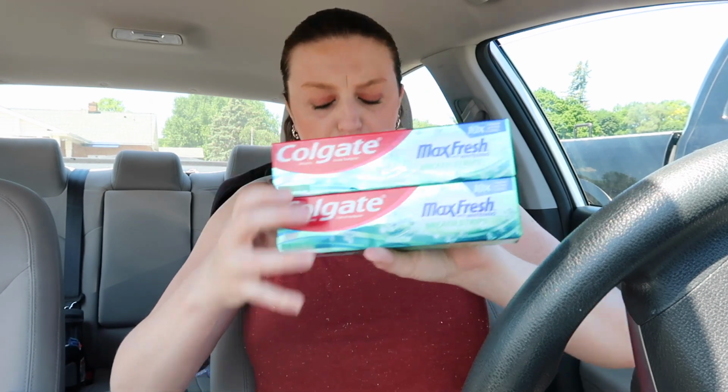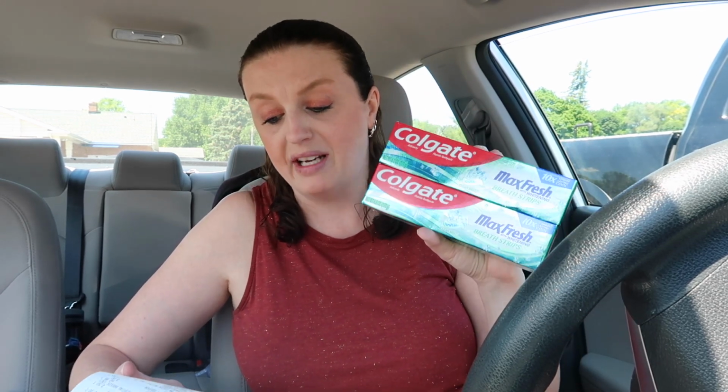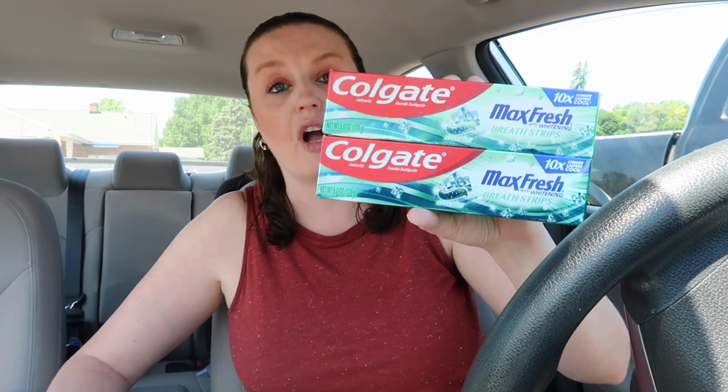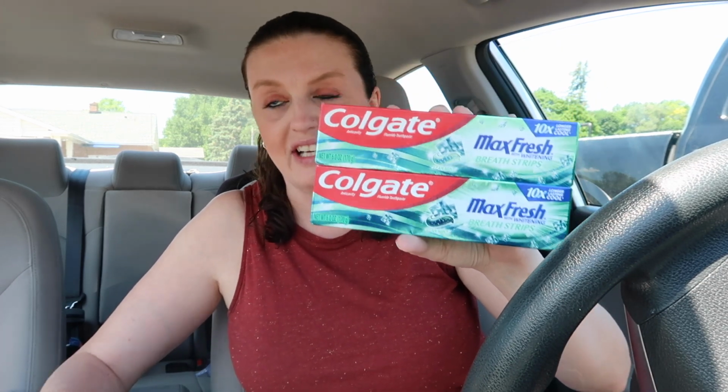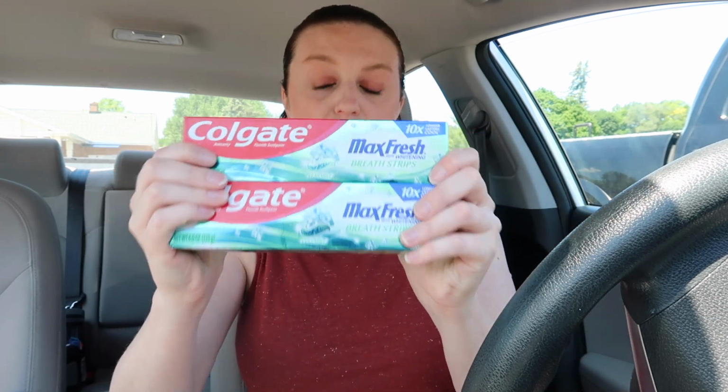I ended up getting the Colgate toothpaste. Now these were $3 apiece and I had a $1 off digital coupon and a $3 off of 2 digital coupon, and it took off the $3 off of 2, so you'd get these for technically $3 or $1.50 apiece, but we don't do that, so I ended up getting that.